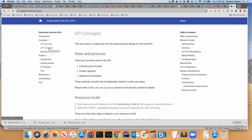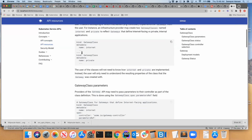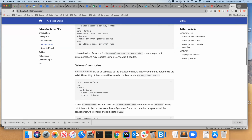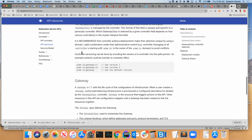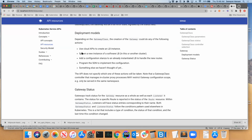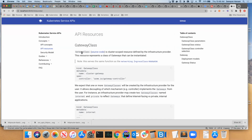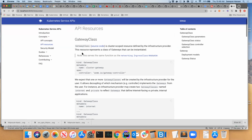Do you mind taking a look at the resources page one more time? It seems like we have a significant amount of content around GatewayClass, and then another significant amount for Gateway. So it feels like those are really just two different pages in my mind. Yeah, I agree. And then we just add HTTP route.